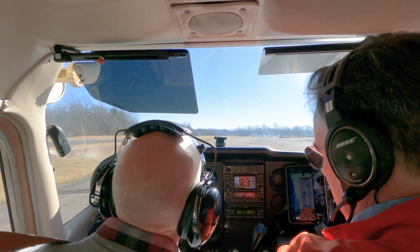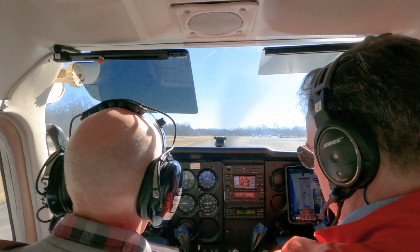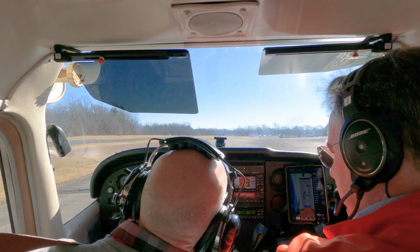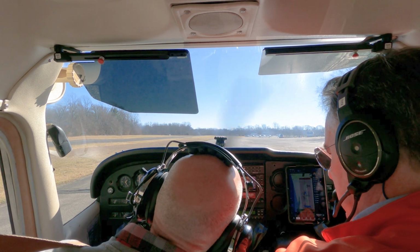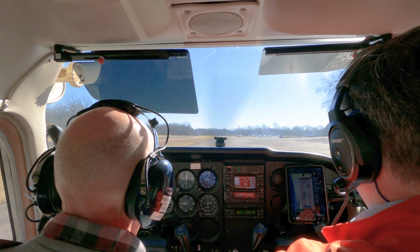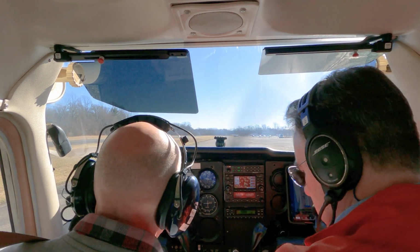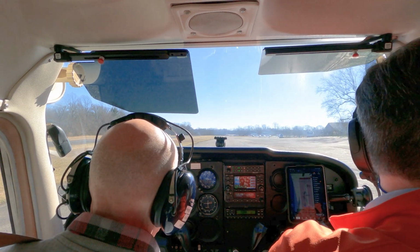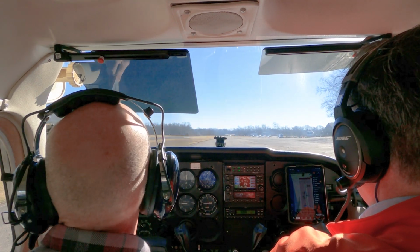Carb heat off. Yep. All set. Light as required. I guess we can turn that off. We can turn the landing light and the nav lights off right now, I think. Just the nav light. We'll leave the beacon on at all times. Yep. And then when you're done with that, everything looks good. Okay. Yeah, we want to just double check that. That looks good to me. And then trim wheel set. Okay, after landing checklist complete.